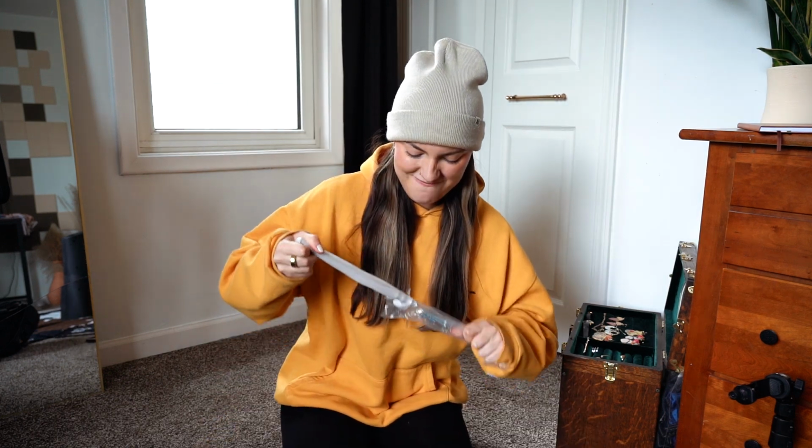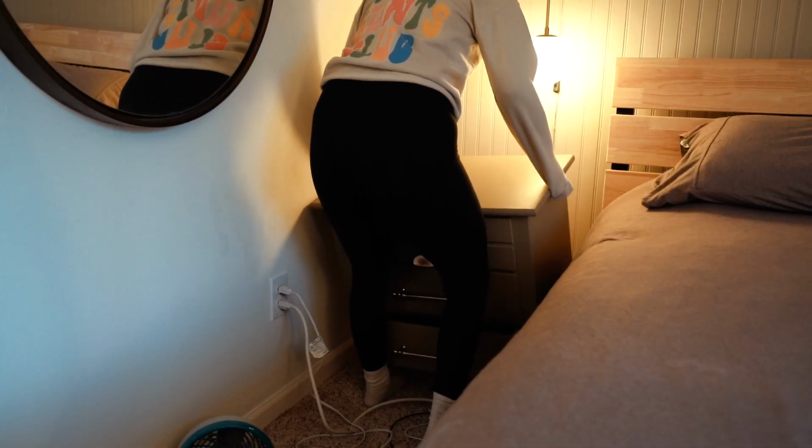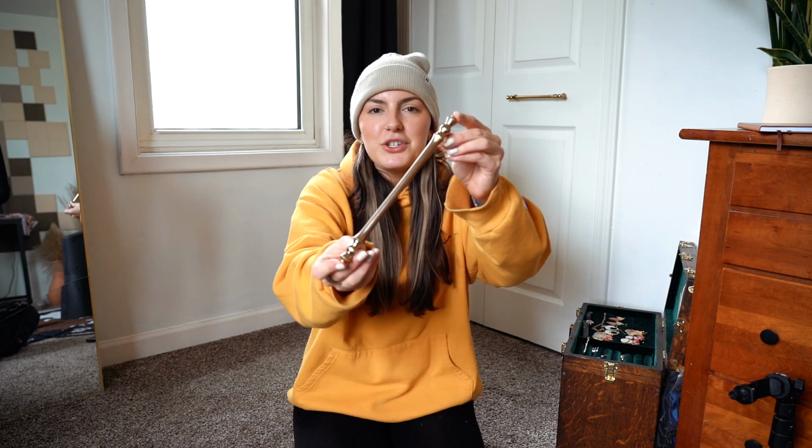In the meantime I really do want to get to some local vintage shops and thrift stores in our area to see if they have any hardware options. I thought I had our hardware option. I showed you guys this option last week. This is the hardware option that I used on our nightstand makeovers, and it's beautiful. It's a really nice, solid, heavy metal brass color, and they do have some really nice detailing that's ornate and cute, but I'm wondering if there's something at our local thrift stores or vintage shops that might be a little bit more ornate and cool, just to continue adding character into the space.